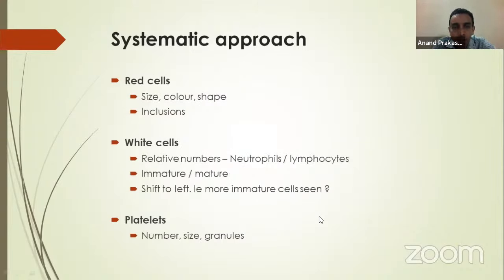So going ahead with the systematic approach in the red cells, of course, there are different terminologies. We'll cover some of that. In undergraduation itself, we've learned many of these terms. The size of the red cell, microcytic, normocytic, and macrocytic. The color of the red cell, hypochromic, normochromic, or hyperchromic. Usually it's hypochromic or normochromic. The shape of the red cells, very, very important in many hematological diseases. And looking at the peripheral smear itself can point us to the correct diagnosis in many, many inherited hemolytic anemias. So looking at the shape of the red cells is very important.